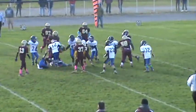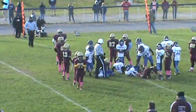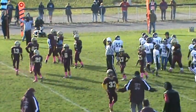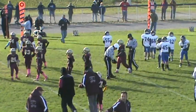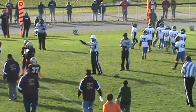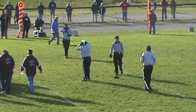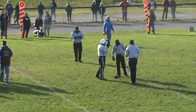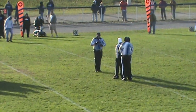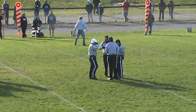Six Linton with the carry. He's brought down by number 5 Marino. Timeout on the field. Loss of 1 on that last play. They will be facing a 2nd and 11.